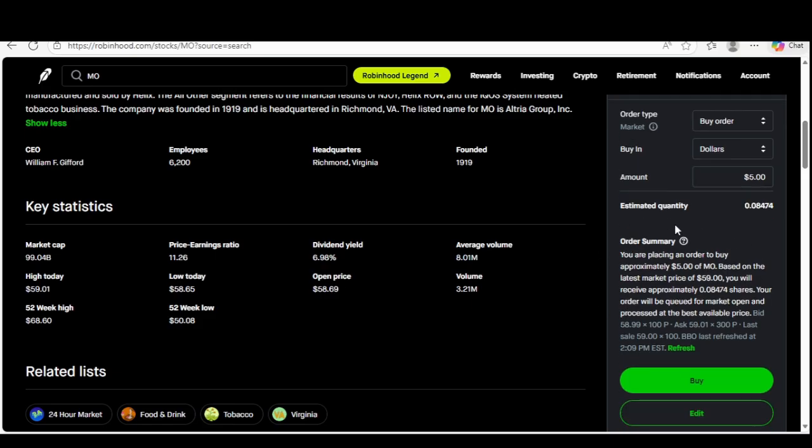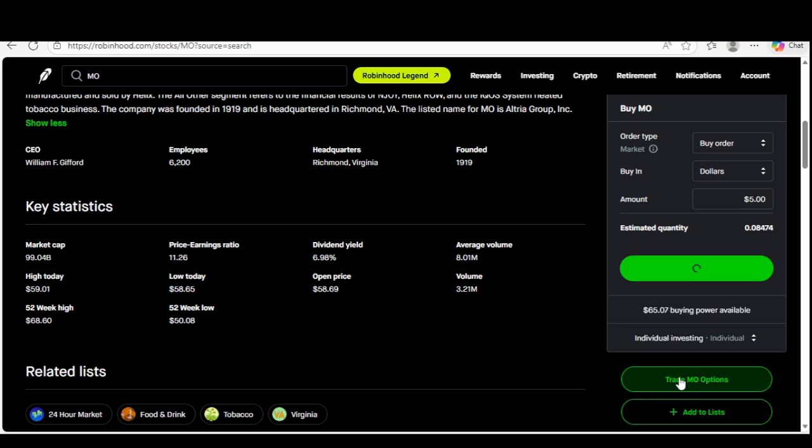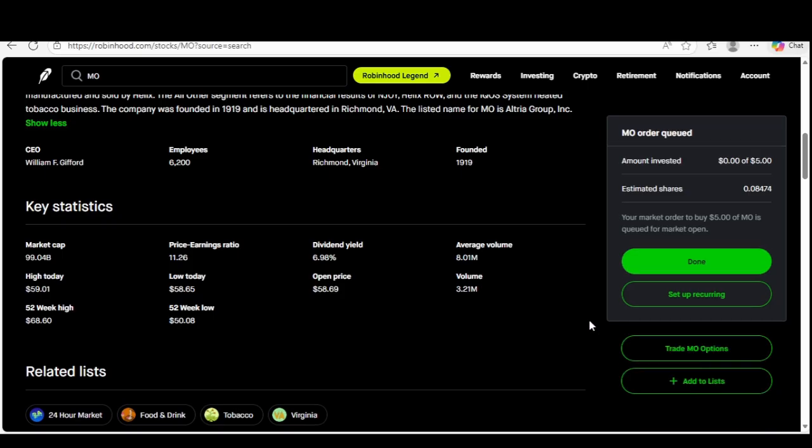The summary is telling you that you are placing an order to buy approximately $5 worth of Altria, or MO, based on the latest market price of $59. You will receive approximately 0.08474 shares. Your order will be queued for market open and processed at the best available price. What this last part tells you is that currently, as I'm making this video, the stock market is closed. So once I hit buy, that order is going to get queued. When the market does open, it's going to execute that trade automatically. So let's go ahead and hit buy. And that is how you buy your first stock.